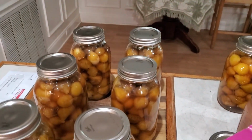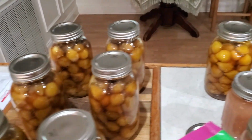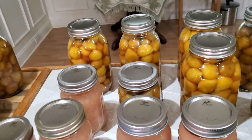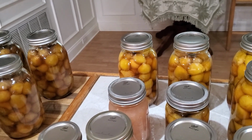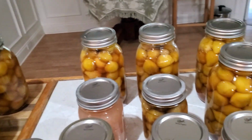Let me show you. To start with, I did canned whole figs in quarts. I think I did 12 quarts, and I have 1 pint. I'm excited. We're up to almost 40 quarts right now, so I'm getting close to my 50. The tree's producing like crazy.